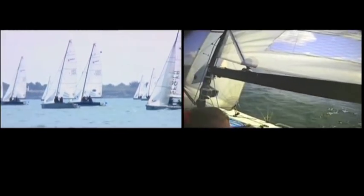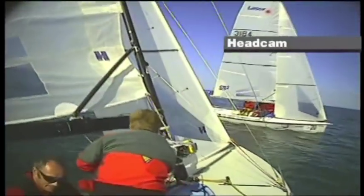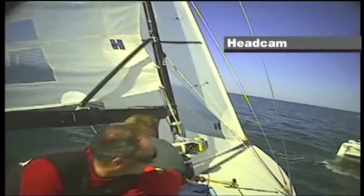Bloke's just tacked on the starboard. You want to do it? Yeah. I didn't want to head out to the corner of the course. They roll the boat into another tack, again doing what they said pre-race. Staying in the middle of the track.